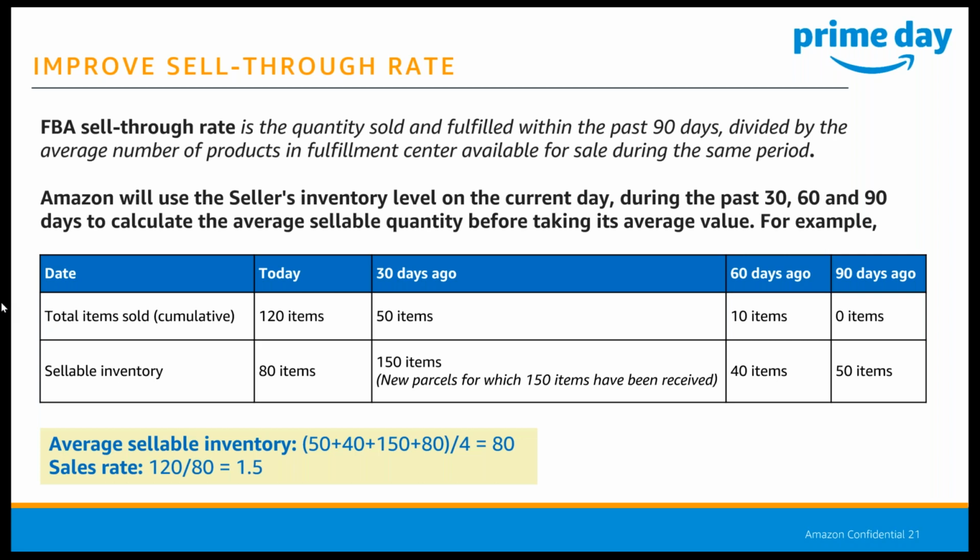So sell-through is also about maintaining a balance at all times, the whole year, even during off-season period. And a healthy sell-through rate year-round means that you are keeping your popular products in stock at the right levels. And ideally, you are removing any unproductive inventory that is generating minimal to no sales.